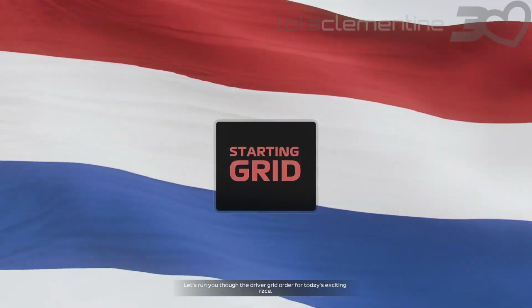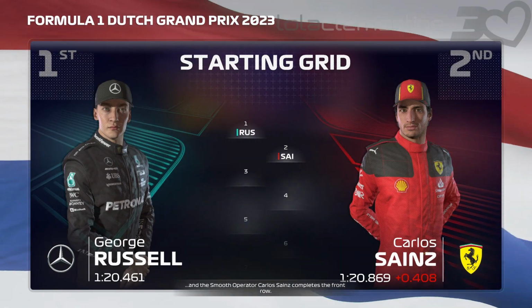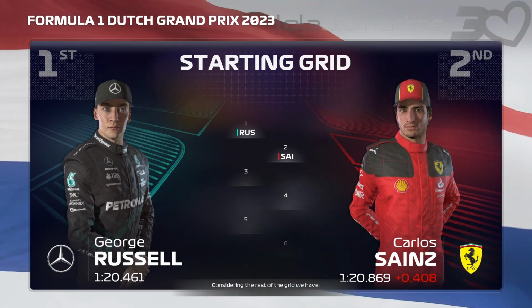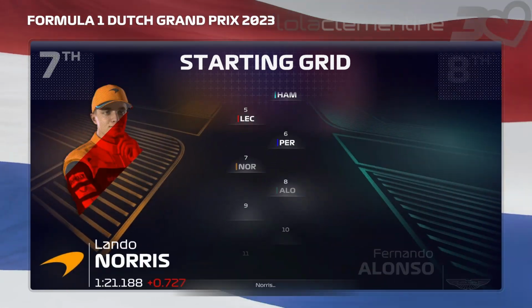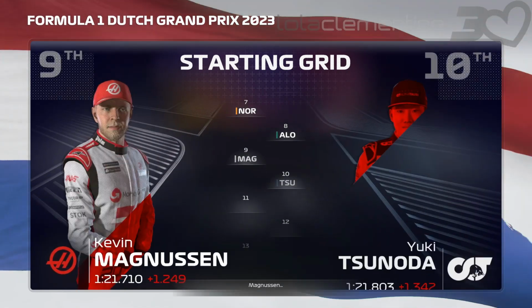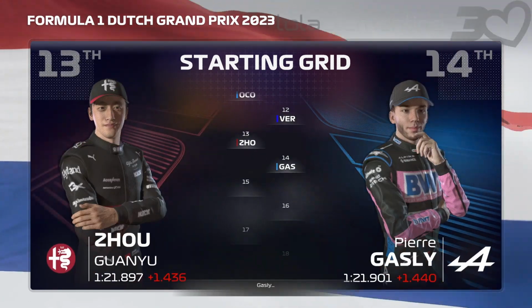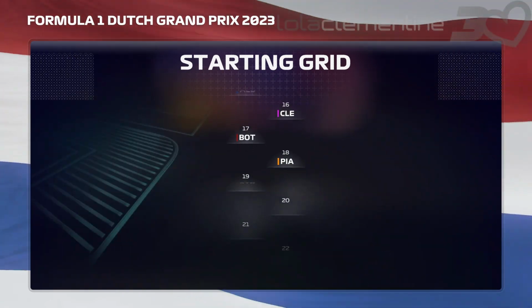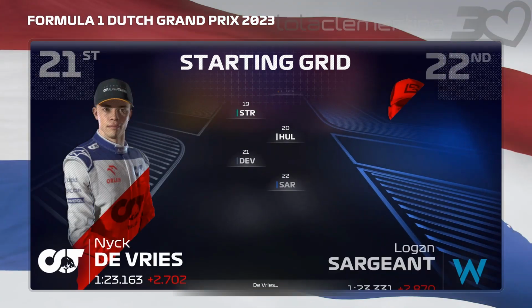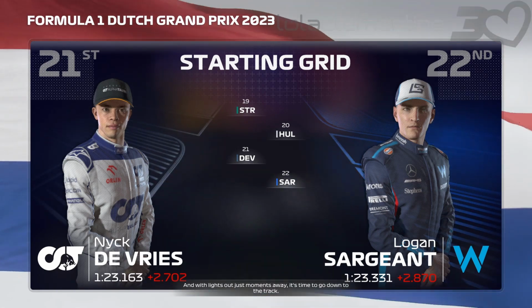Let's run you through the driver grid order for today's exciting race. George Russell will begin today's event in pole position, and the smooth operator Carlos Sainz completes the front row. Considering the rest of the grid, we have Maldonado, Hamilton, Leclerc, Perez, Norris, Fernando Alonso, Magnussen, Tsunoda, Ocon, Verstappen, Joe, Gasly, Albon, Surfer Girl, Bottas, Oscar Piastri, Stroll, Hülkenberg, De Vries, and Logan Sargeant. And with lights out just moments away, it's time to go down to the track.